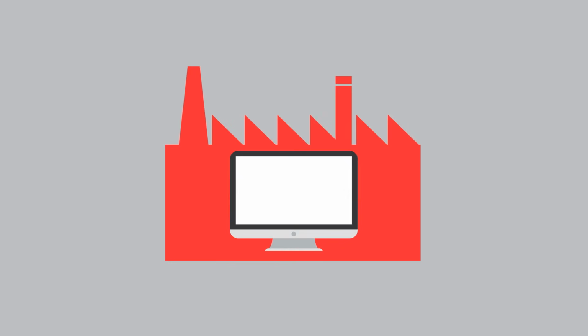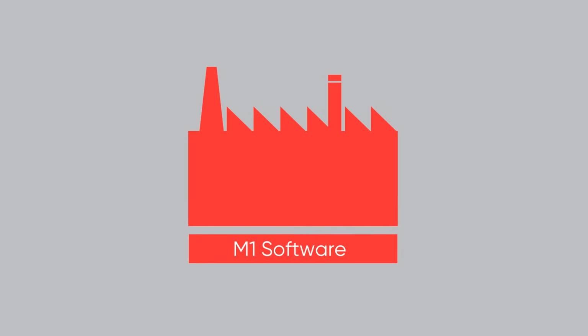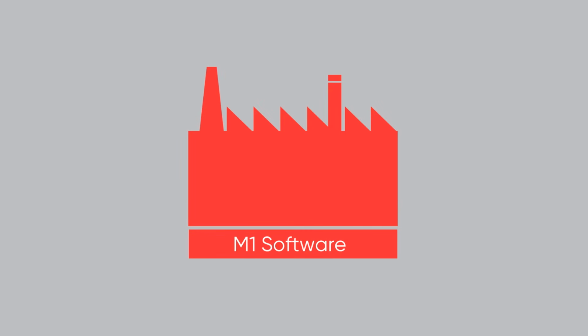Software should fit the way you do business, not the other way around. That's why M1 was designed to support your entire manufacturing operation right out of the box, with available modules to fit your unique business needs and support you as you grow.